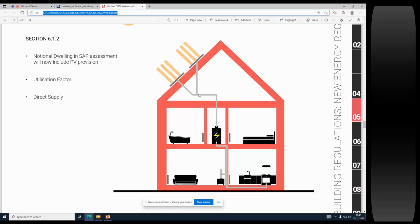So PV, notional dwellings and SAP assessment will now include PV provision. As was talked about earlier, the PV was always shown as a factor of going to the grid. Well, PV will now be shown as all going into the dwelling. If you put too much PV in your property, and SAP shows that it's an overuse, then it won't be part of the calculation unless you can show that you have somewhere to store it.